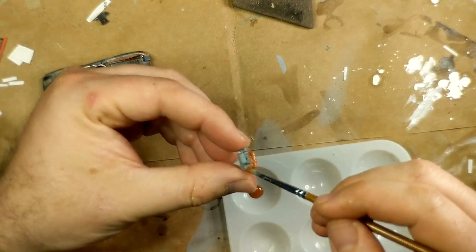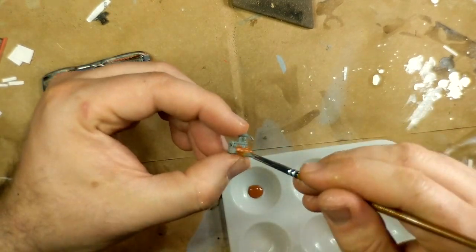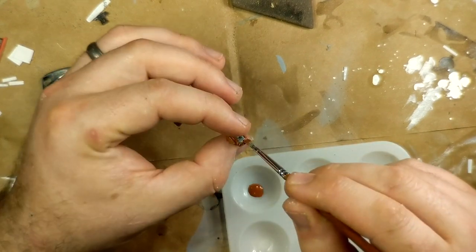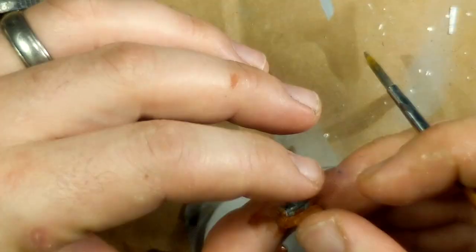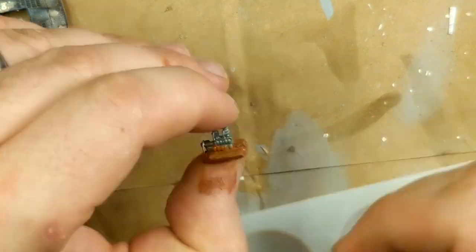I used my Vallejo rust stain and streaking kit on the engine a lot. I wanted to start with kind of a rusty orange base instead of the bright orange that would normally be on a Chevy engine, just to simulate the faded orange. A little point on here, I had some blue tack on the toothpick to kind of hold it in place, but I ended up just holding the engine.